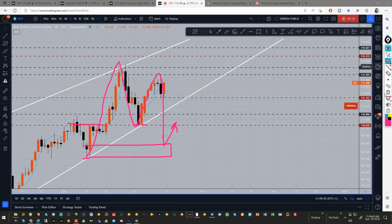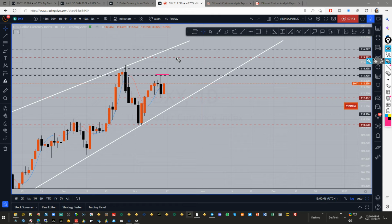So how do we play this? Again, just to quickly reiterate, if we get a confirmation above 113.927 and 925, then we are looking for this level here. The next level is going to be 114.478, and if that is broken, then 115 approximately, then approximately 116. These are very important levels on the bullish side.